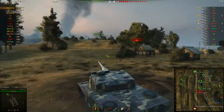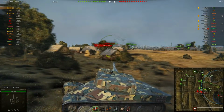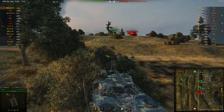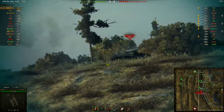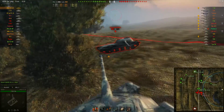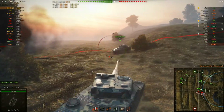Thankfully there's no artillery in this game, but if there was, I would probably have died a lot quicker. And I am going to go fight on this hill, but I'm not going to crest the ridge because A, that'd be suicide, and B, I want to shoot people on the side here. You can see that this 416, however, wants to kill our light tank, and we plant 2 shells into him and finish him off.